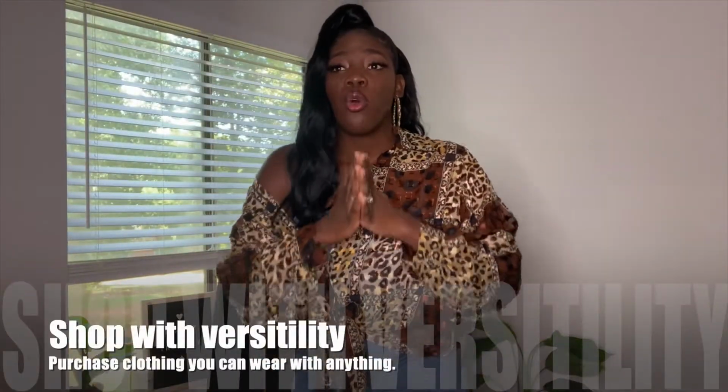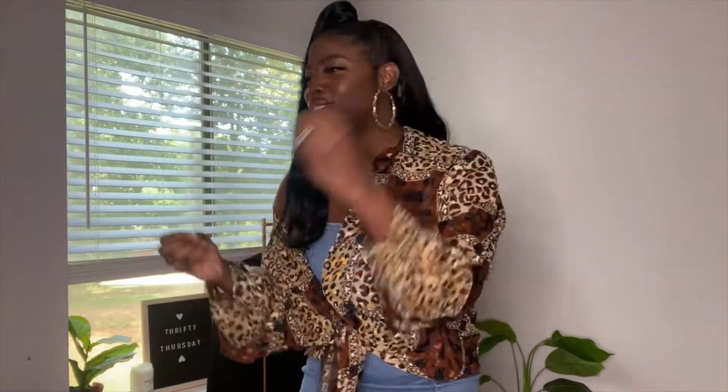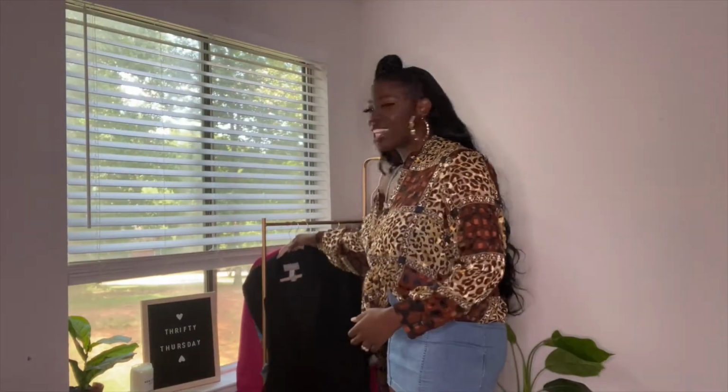Then when you get there, which is my favorite part, shop with versatility, okay? Shop with versatility. When you are a beginning thrifter, you can build up a lot of anxiety. You walk in, you see all these colors and things, and it can literally give you anxiety, like, oh my God, I want to go home. I'm just gonna go to the nearest H&M and buy the same blazer for $36 that you can find at Goodwill for $5, okay?